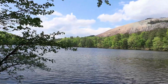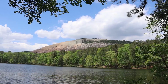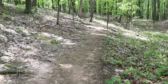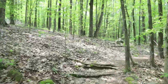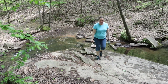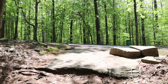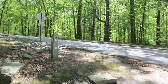Here's our first view of Stone Mountain along the trail, and man, the view does not disappoint. Road crossings along the trail. Please be mindful of the traffic and always look both ways before crossing.